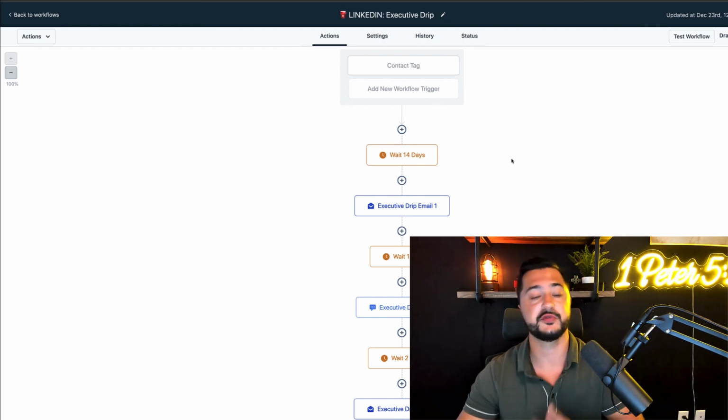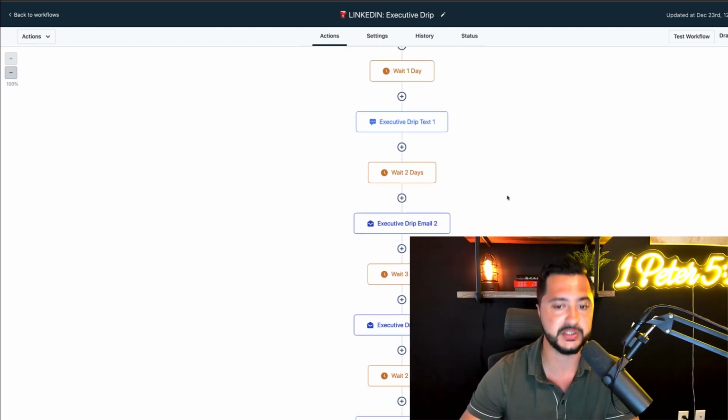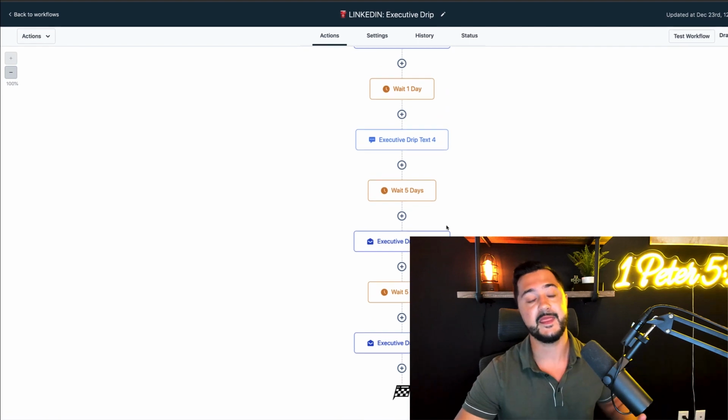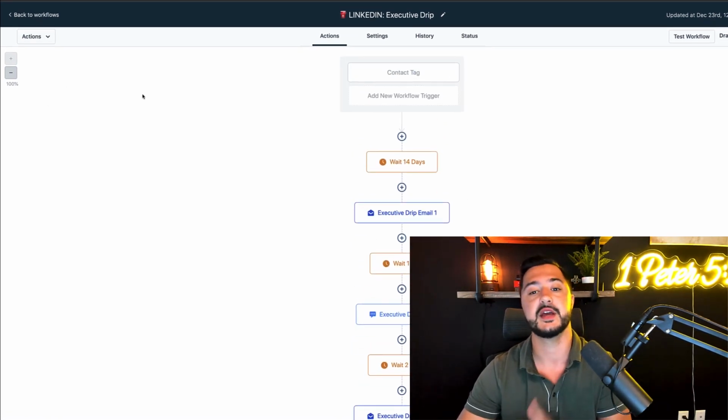Then what we do is we also follow up with them via email. So we email them, we wait a day, we text them, right? We wait 2 days, then we email them, wait 3 days, then we email them again. And we have a whole sequence that follows up with them. And this gets a ton of responses with people that we've already connected with on LinkedIn to convert them into book calls.